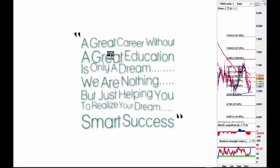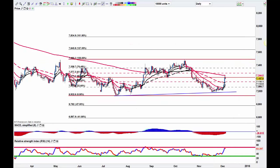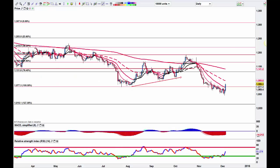Right, gold and oil quickly. Gold, big push. But huge amount of support at 1077. Looks like we want to come and test 1100.